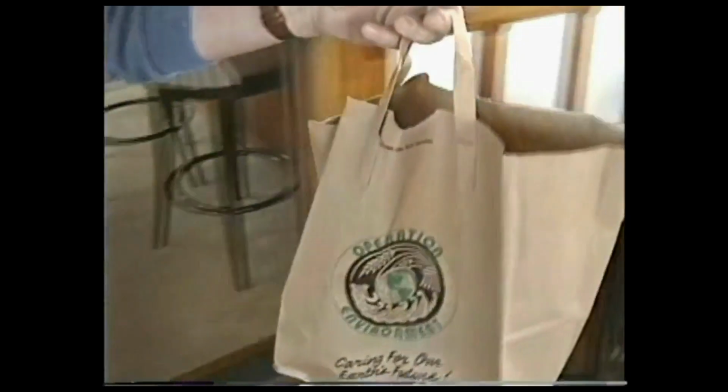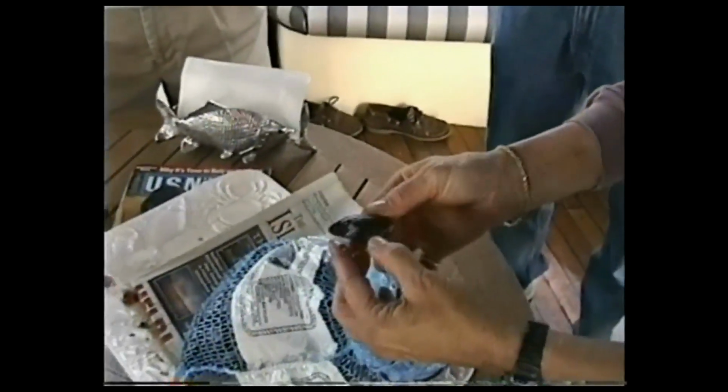What have you got there, Ron? Got some Penn Cove mussels, world famous. World famous. Yep. The bag was bigger than this grocery bag. Wow. They were really big.